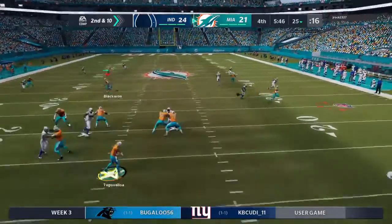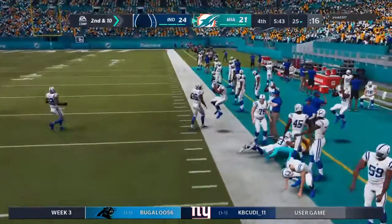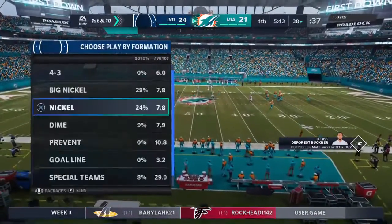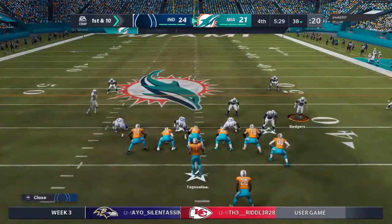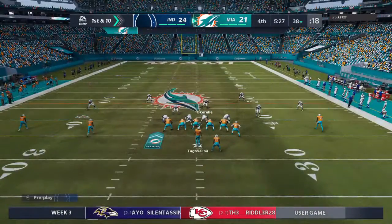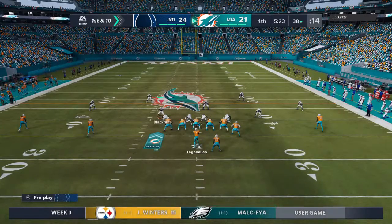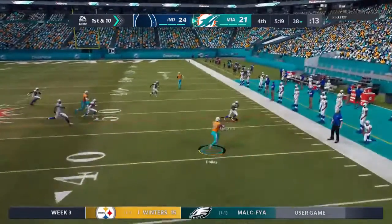Tagovailoa working out of the gun. And throw right side complete to Parker. And he takes us beyond the 35 before going out of bounds. That's good. And here we are in the 4th quarter, partner, and watch them drive for what would be a go-ahead touchdown. And you and I both know this is where you need a quarterback who can keep his cool back there. Not just for himself, but to keep the rest of the team relaxed too.